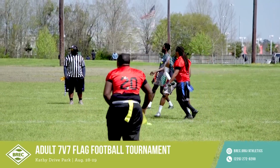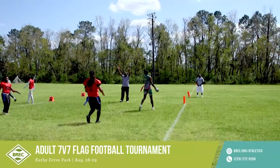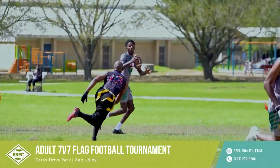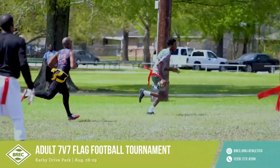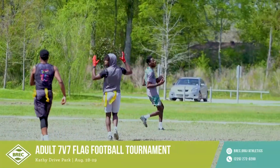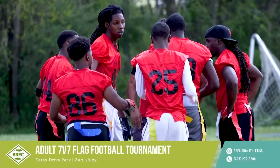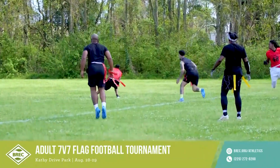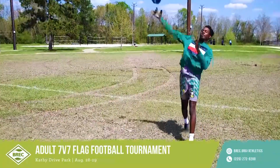Get together your team and pack your cleats because BREC Athletics is hosting their first 7-on-7 adult flag football tournament. Come out to Cathy Drive Park, August 28th, and let's see who the top team will be. Cost is $175 a team, and registration is open until August 25th.